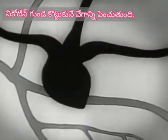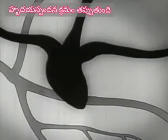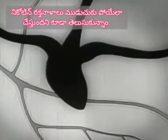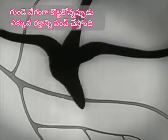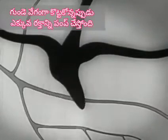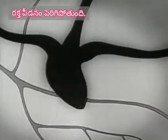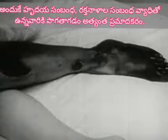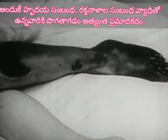We've seen that nicotine causes the heart to beat more rapidly and often irregularly. We've also seen that nicotine causes blood vessels to contract. There is a connection between the two. When the heart beats faster, it pumps more blood through the blood vessels, which nicotine has made narrower. As a result, blood pressure increases. Smoking is dangerous for persons suffering from disorders of blood vessels of the extremities, such as in the case of Buerger's disease.